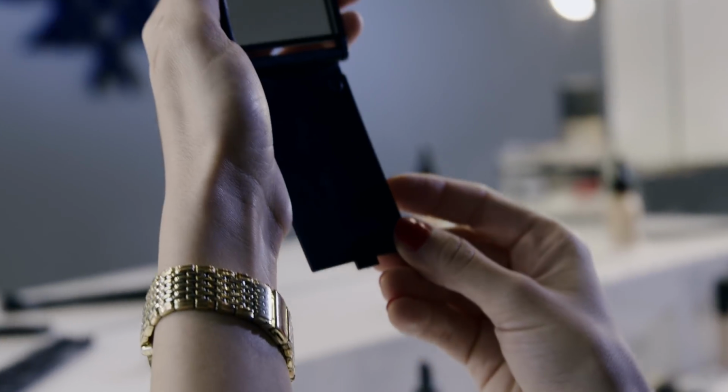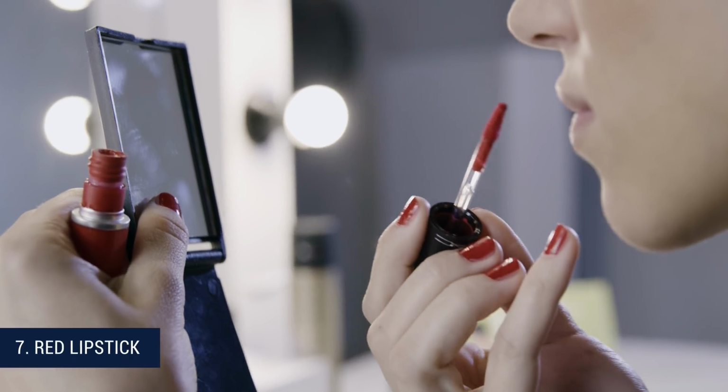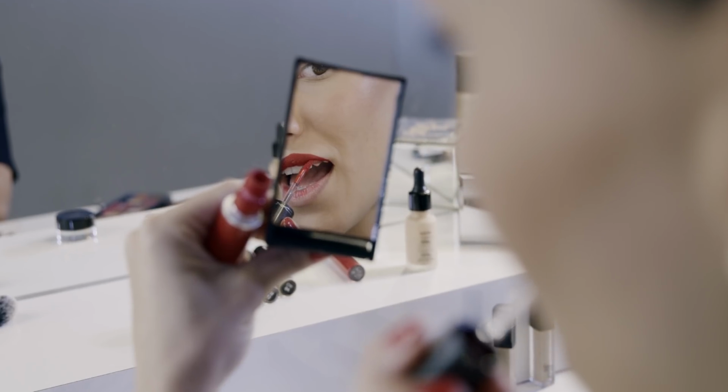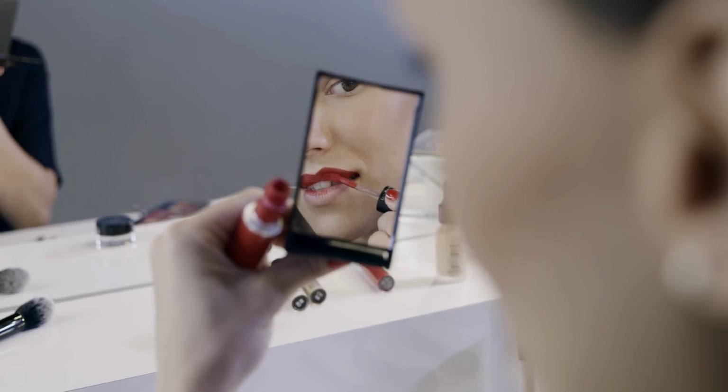The last step is to finish off the look with red lipstick. The permitted tones are classic red, dark red, and red with a pinkish orange tone, which we feel gives you an air of confidence and sophistication.